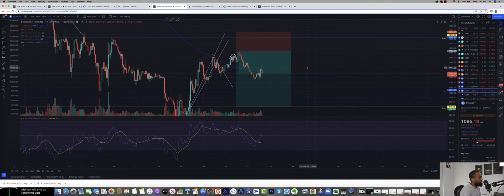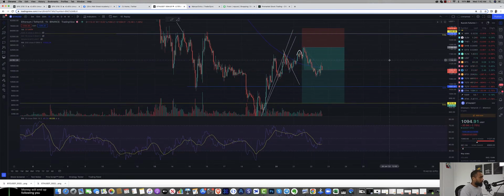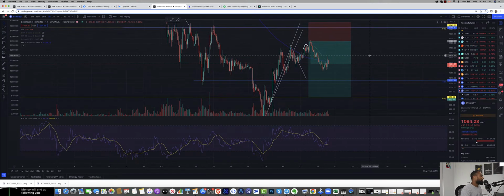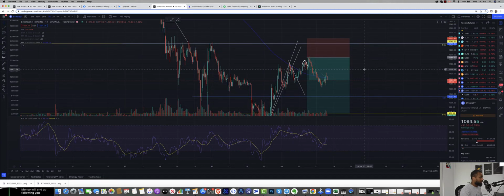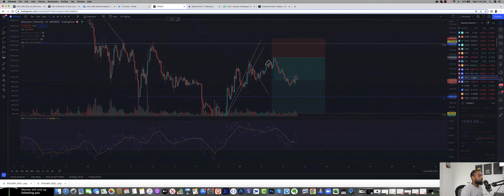We're in profit. This was a bit riskier short, to be honest. I normally like to enter on clear resistance and clear support, but this one was not as clear. However, I did see where the momentum on ETH was going, the volume. So at the time it was a good trade, but looking at it right now, it looks like a mess. So it's all good though. Let's look at the Total 3.